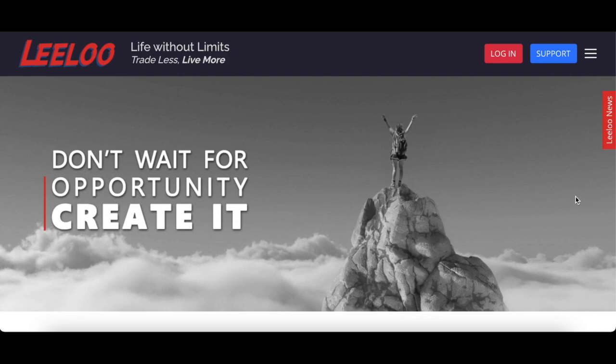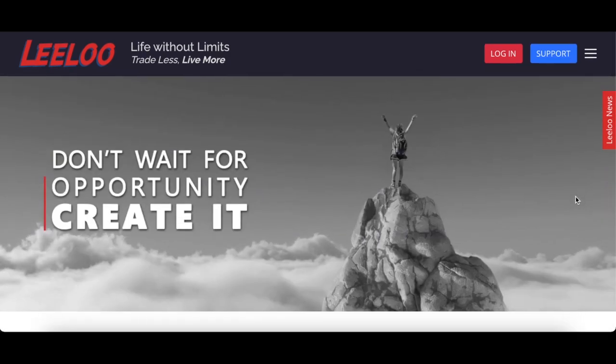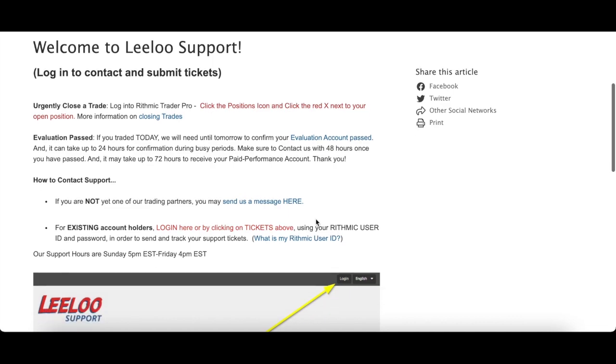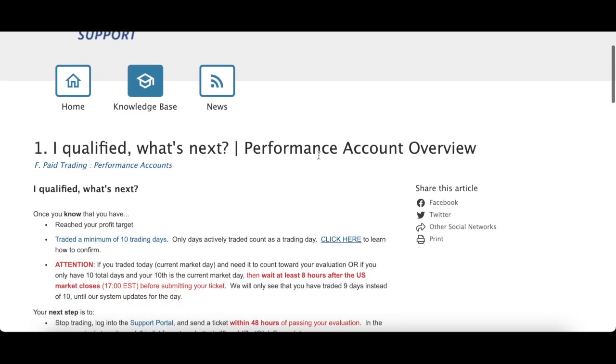So I just figured I'd walk you through the process, not that it's difficult. If you come to the LeeLoo main page and go to support and click on this, it will bring up this page. Now from here you have two options to submit a ticket. Once you pass, you have to submit that list of 7 things that they included in the emails you should receive, and you can also find it in their FAQs. So here is the FAQ, Qualified, What's Next.